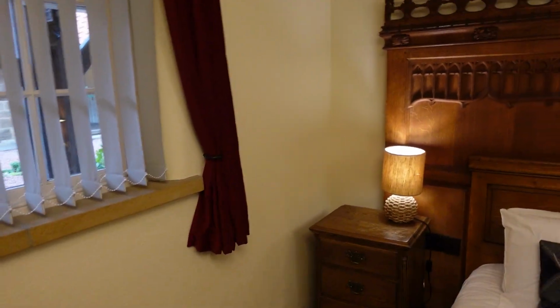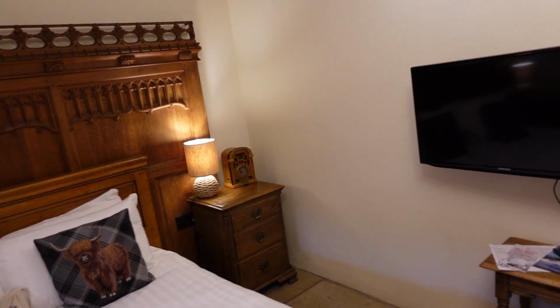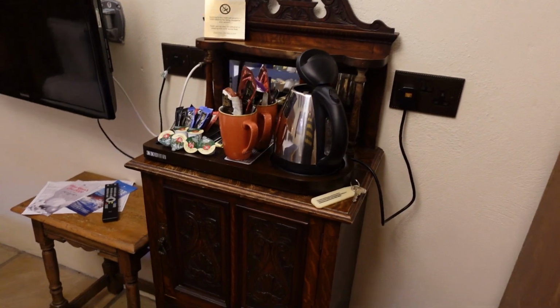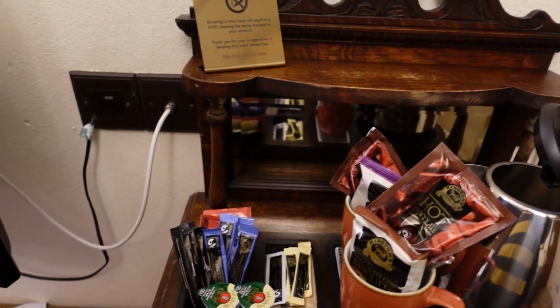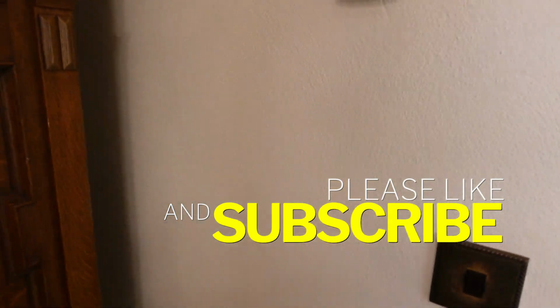It's lovely and warm in here if you come in winter. You've got bedside drawers, a nice clock, looks like an old-fashioned radio, modern flat screen TV, tea and coffee making facilities with coffee, some biscuits, tea and coffee, decent sized wardrobe for all your clothes. There's another fan in there as well, some coat hangers, one of those things for putting your suitcase on. Got your thermostat for your temperature.